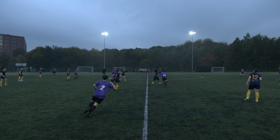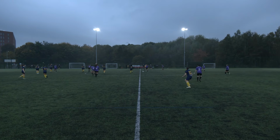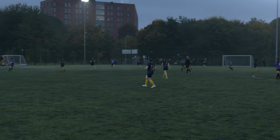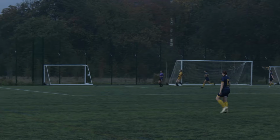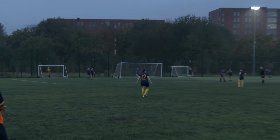Great touch there by number 46, but she loses the ball to T, gains it back, plays it into the midfield. It's number 31, gets it down to the right-hand side. It's an optimistic ball, but number 11 still wins it with that high work rate that we've seen a lot from Leeds Beckett so far. But it's out for a goal kick.